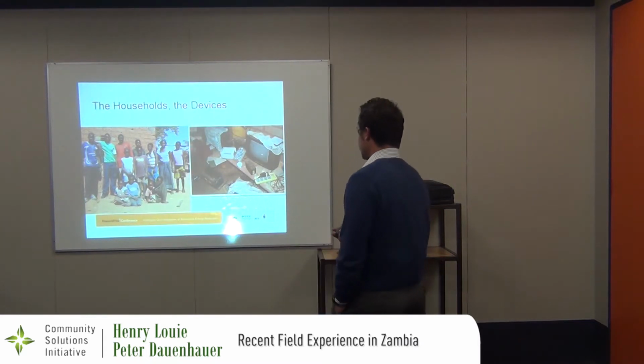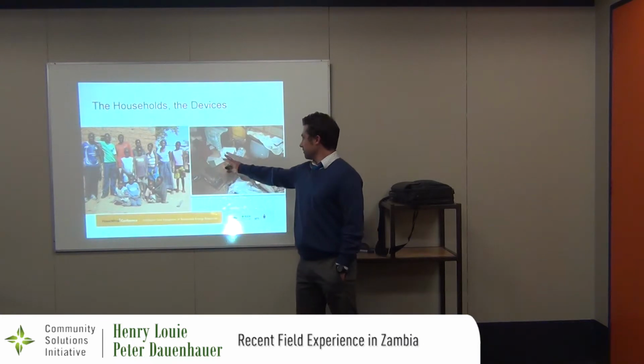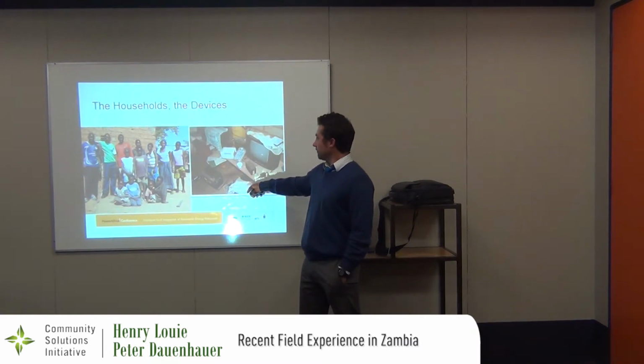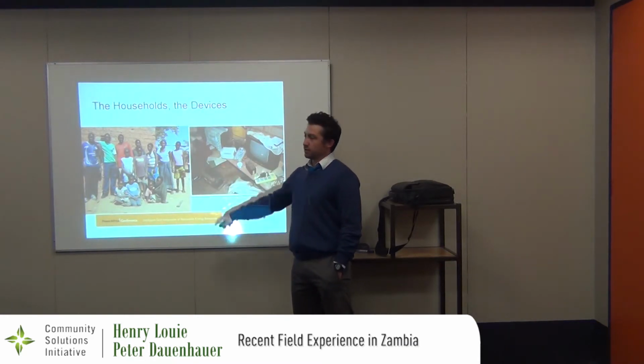And this is what the devices look like. It's just a board off the ground. You've got the inverter here. You've got a power strip. You're charging cell phones. Here's a little battery. Here's what the LED lights look like. They've got their TV, their DVD players down there. And that's another battery that they have.